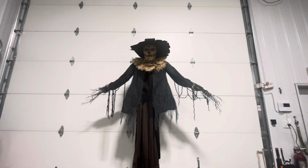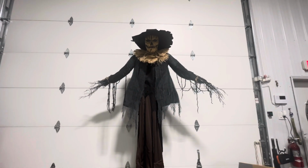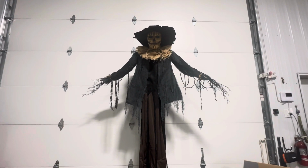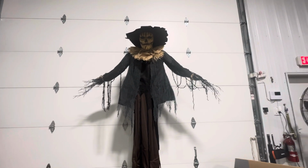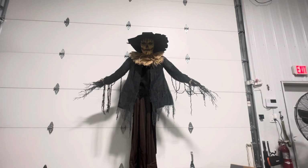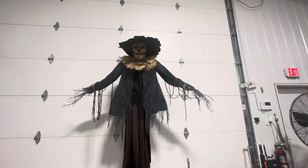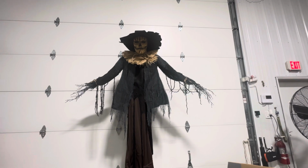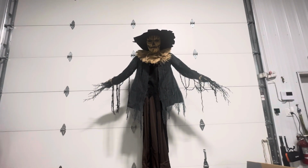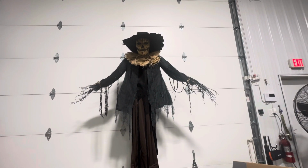I cannot wait to display him next year at my pumpkin patch. I think he's going to get so many kids. I think he's really going to get them. Tekky definitely did a really good job with some, I would say, groundbreaking jump scare characters this year. With him and Warg and Dolly and Emmeline, I think Tekky really did a good job freshening up the jump scare scene and reminding us who's boss.